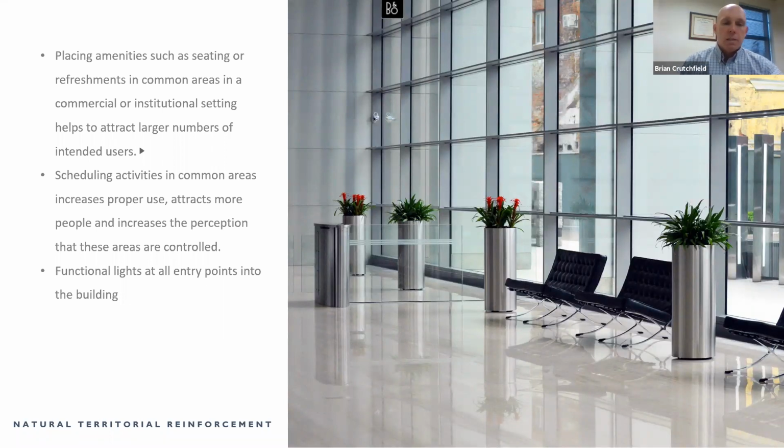And then purposefully scheduling activities in those common spaces will help ensure proper use. It attracts more people, and it creates the perception that the areas are controlled. So if you have outdoor classrooms or courtyard areas, purposely schedule those activities. Encourage the faculty to take their classrooms out to use them regularly. That'll create ownership of that space, and will also help engage people to use them more often, as well as identify to the public that this is a well-used area.